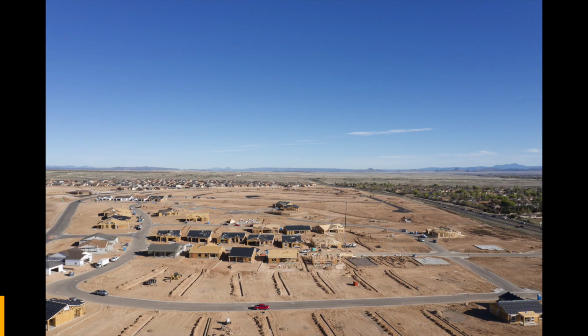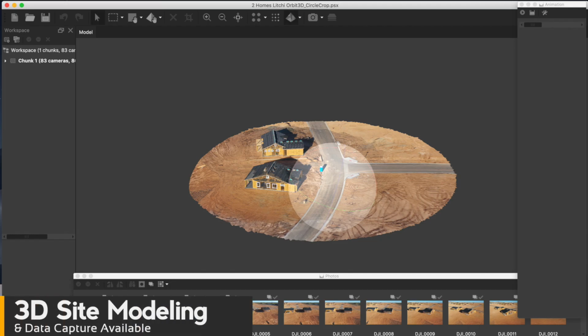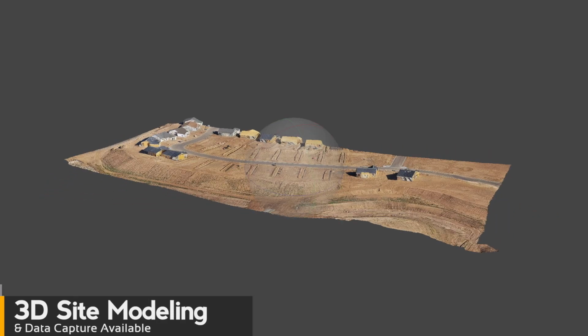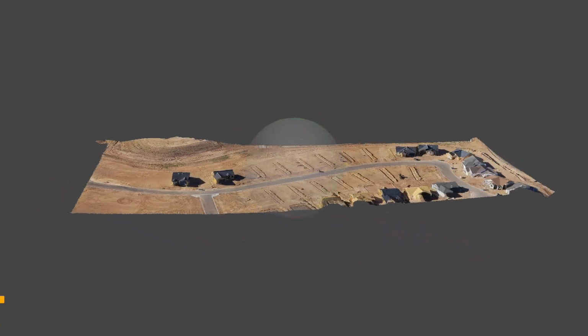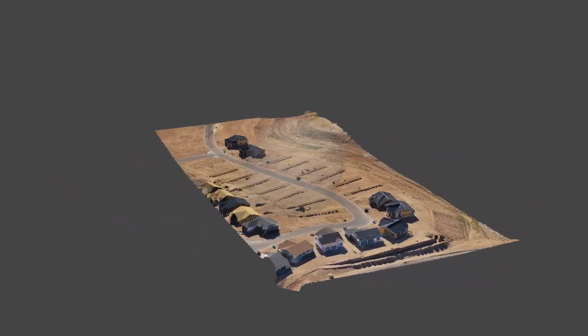Drone construction progression monitoring is a growing industry across the U.S. Flying job sites on a daily, weekly, or monthly schedule can show all parties involved what's changing on their job sites in almost real time.